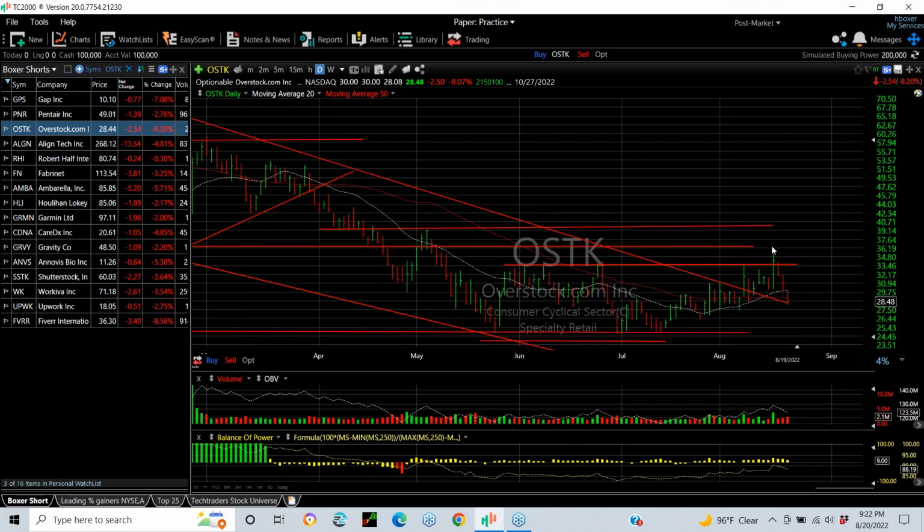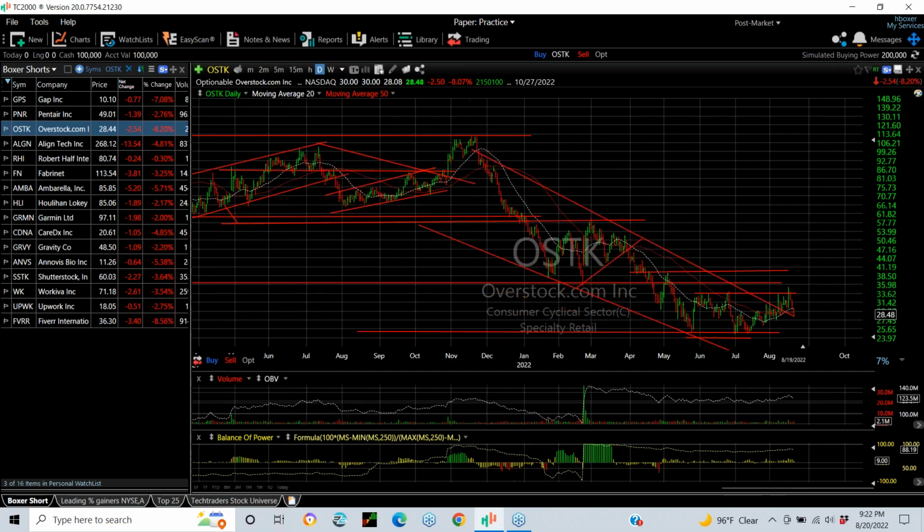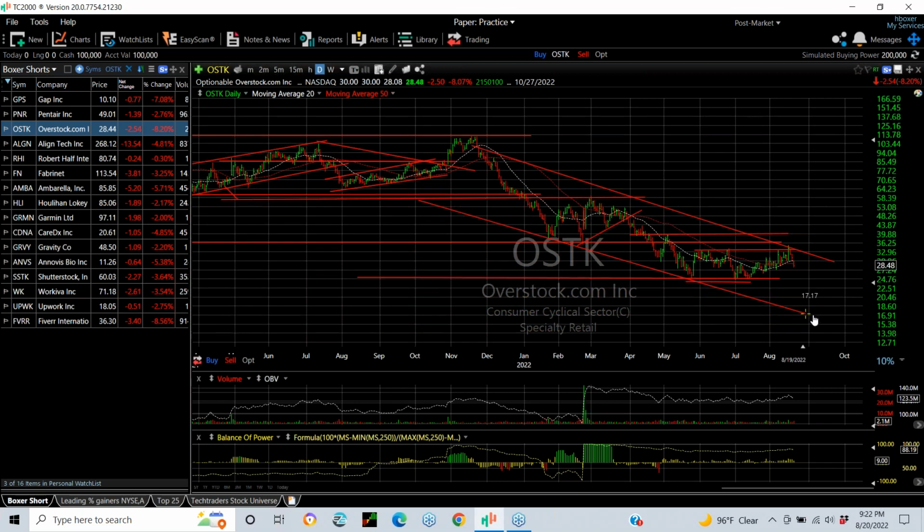It looked like it was going to break out of a base and dropped right back down again. So careful. I think with Bitcoin stocks, and this is a related Bitcoin stock, doing what they're doing, this might be vulnerable to one more wave. 1, 2, 3, 4. Are we going to get a fifth? If we do, Overstock might be a $19 stock.